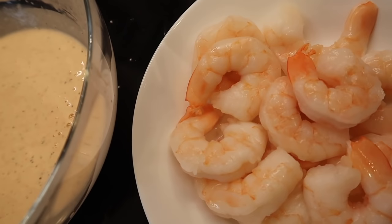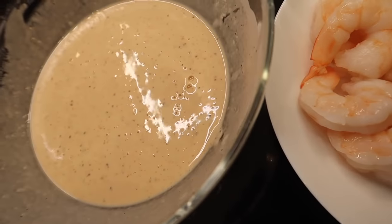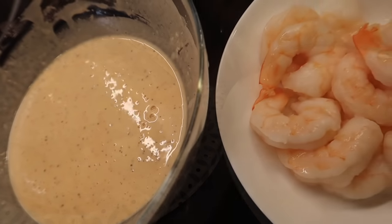But yeah, I'm going to butterfly this. I think that would be a little bit better when I fry them up. Ooh, I cannot wait.